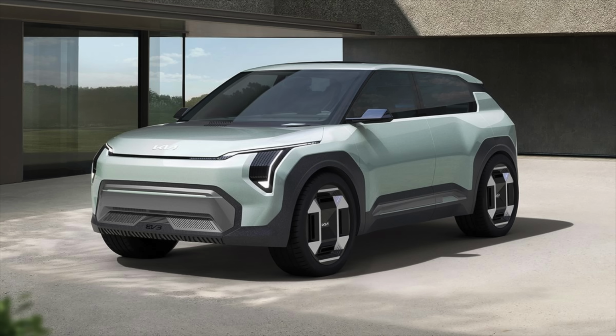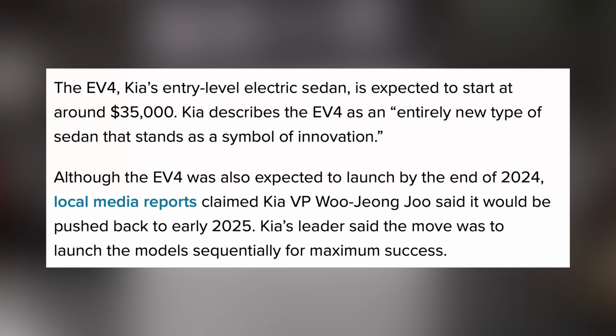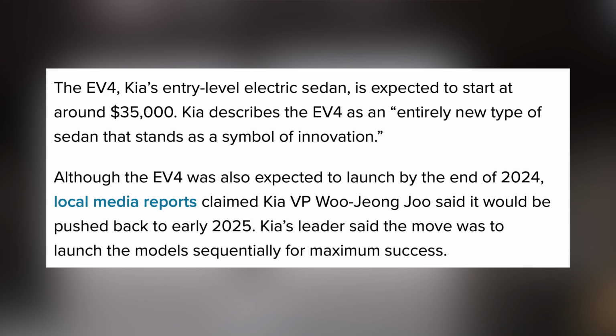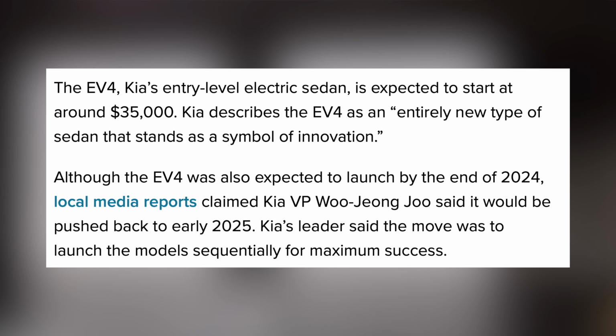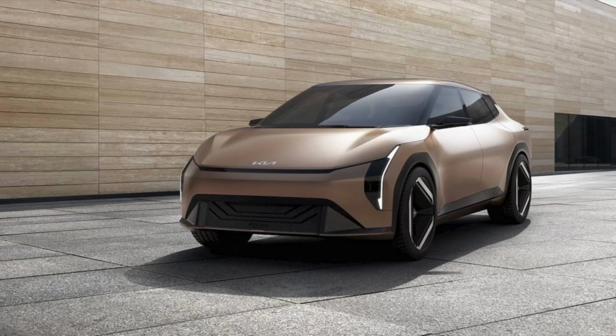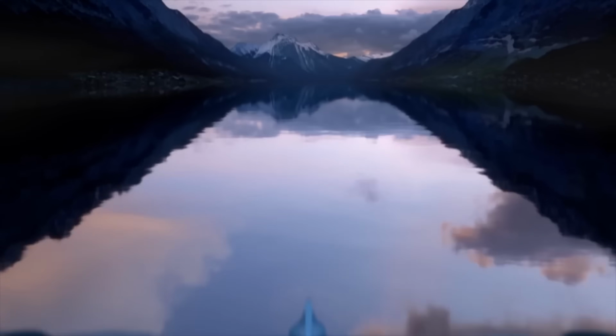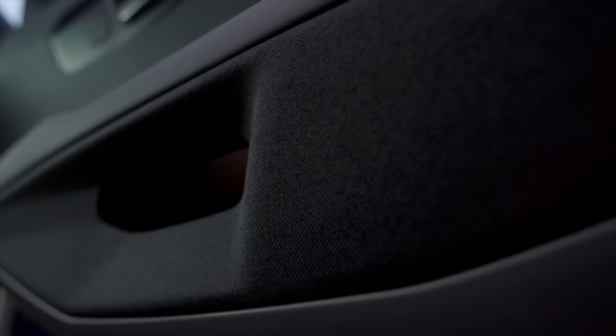If they can stick to that time frame, then they could be beating Tesla and Rivian to the punch pretty considerably. The EV4 is Kia's entry-level electric sedan, which should come in around $35,000 when it launches early next year. Price is still one of the biggest hurdles for a lot of drivers looking into buying an electric vehicle. As more companies start to introduce vehicles under the $40,000 mark, then we will surely see even faster EV adoption. I can't wait to find out more about these vehicles as we get closer to their launch.